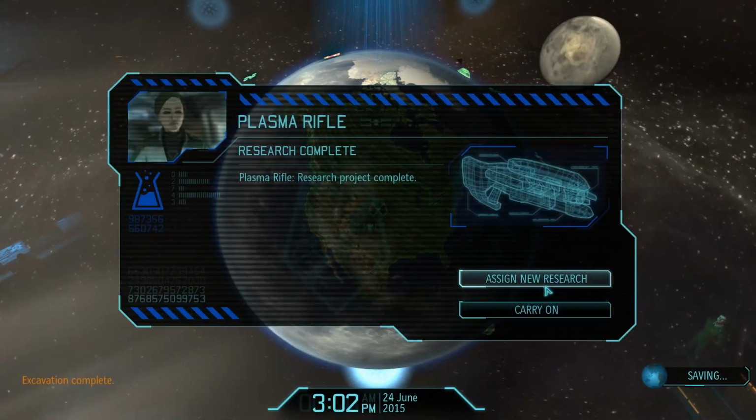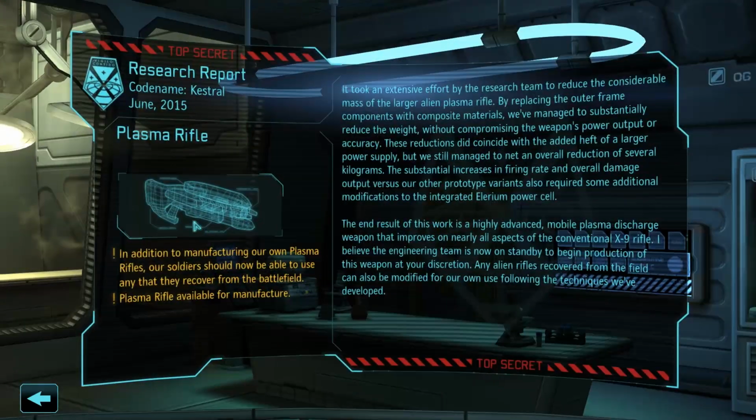Excavation complete. Awesome. Plasma rifle, in addition to manufacturing, so we can use and recover those from the field, we can build it ourselves as well.